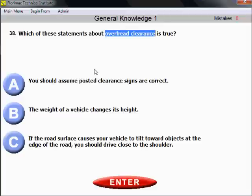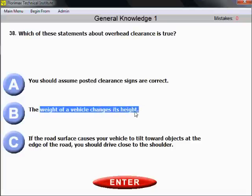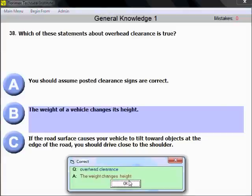And please remember that the weight of a vehicle changes its height. Obviously, if you load your vehicle heavily, it will be lower than if it's empty, without cargo, without load. Please remember, the weight of a vehicle definitely changes its height. Okay, let's see. B, hit enter, yes. And the program again reminds you, overhead clearance is connected with that particular phenomenon. The weight changes the height of the vehicle.